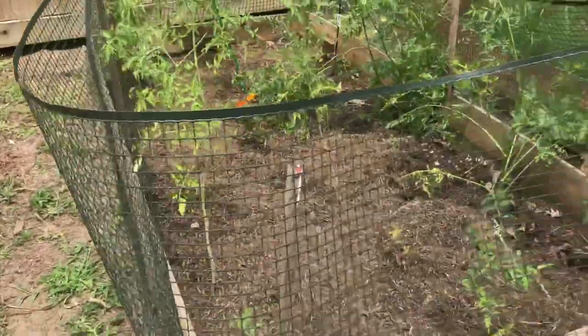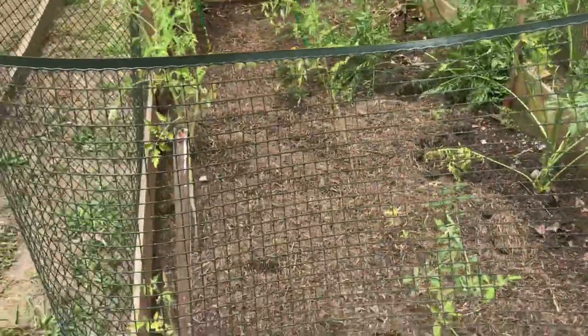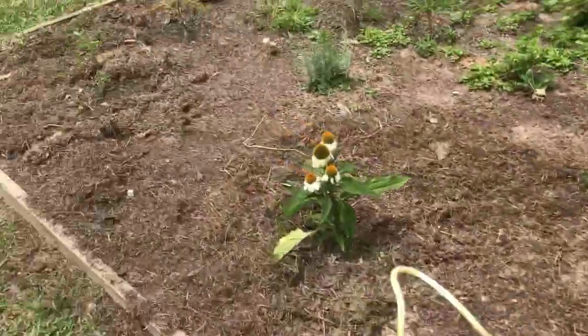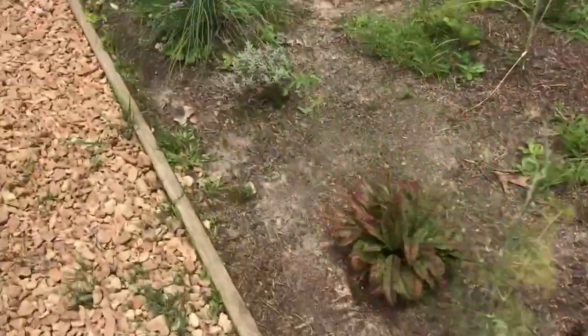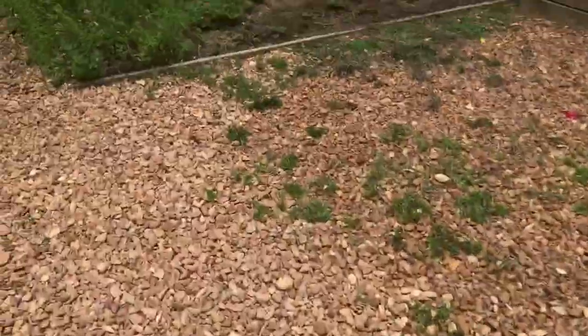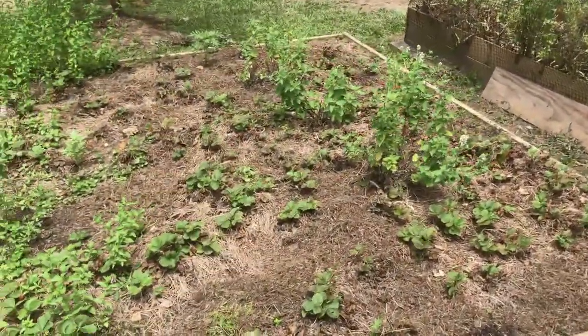All these beds have fresh bedding from the chickens. It has worked wonders here. I think Colby talked to y'all about that. If not, it did. And we also are trying to revamp our strawberry plants.